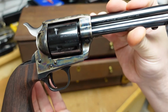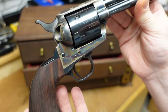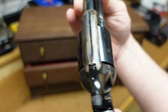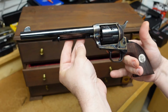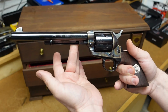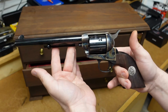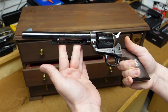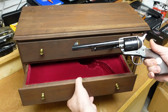colonies. Another color case hardened firearm, some beautiful walnut grips. That cylinder has not been turned. It is absolutely perfect and pristine. And if you like Old West movies and the history of the United States, this is one of the most iconic guns, and one of the guns that they say won the West. Absolutely gorgeous and beautiful. This is, of course, chambered in 45 Colt, or some people say 45 long Colt.